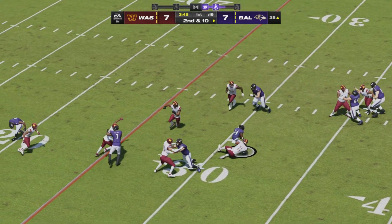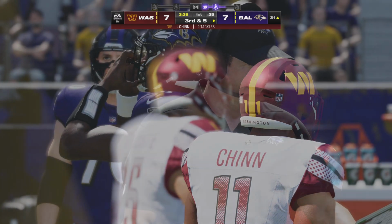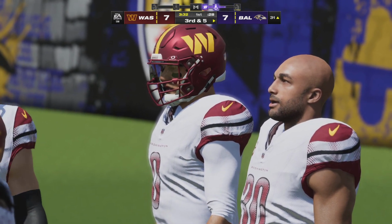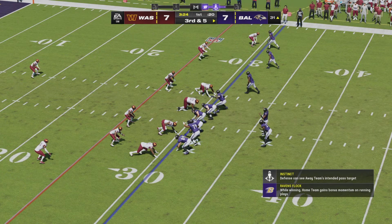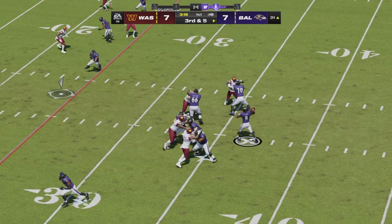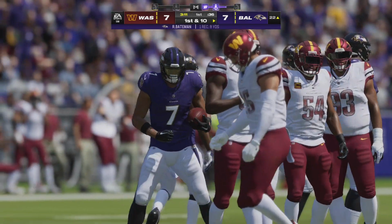On the draw, here's Mitchell. 5 yards, now it's third and 5. A quick burst there, and he nicely bit off a pretty decent gain of 5. Brings up third and 5. Here is third and 5. Jackson now. And he is caught. And he will have a Ravens first down as they're able to get the third down conversion.